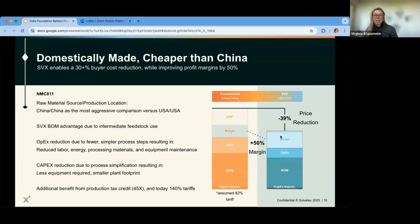So the overall goal is to have cheaper battery components to create cheaper batteries and have a higher margin, so that we can pass some of that savings off to the customer as well. So not only are they buying lower cost cathode material, but also they're saving all of the costs that they would naturally have to pay on the tariffs. So that is a huge savings.